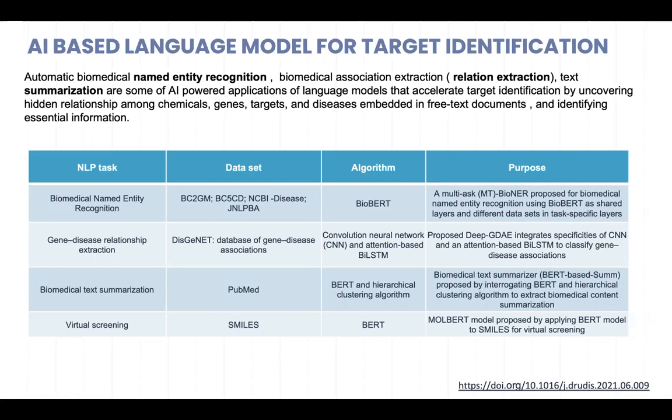We got a chance to work with clinical protocol documents, which lets us uncover a lot of information in terms of the entities and the relationships. A few examples are on your screen where multiple NLP tasks have been listed across the data sets and the algorithms used. The first one is a named entity recognition model called BioBot. The second one is more about extracting gene-disease relationships from documents, which uses a CNN and an attention-based BiLSTM model. We also see how a text summarization algorithm has been built over the PubMed dataset and so on.